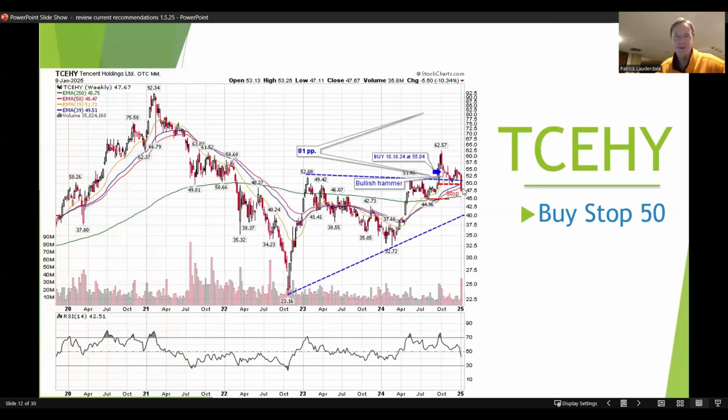Tencent holdings. This broke. It broke our stop, but not our original stop. So what did I do? I sold half of my position. This is a huge pattern with huge upside. So I'm not giving up on this totally, but you got to follow your discipline.